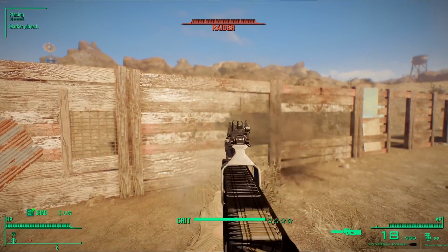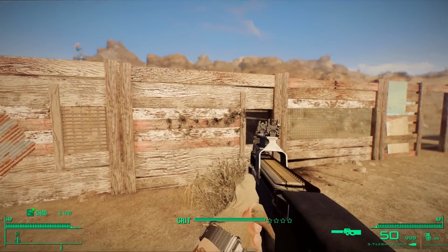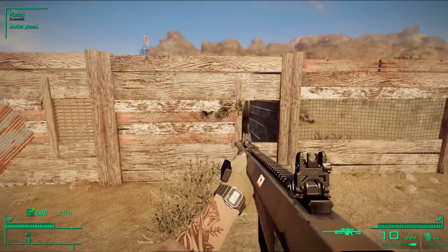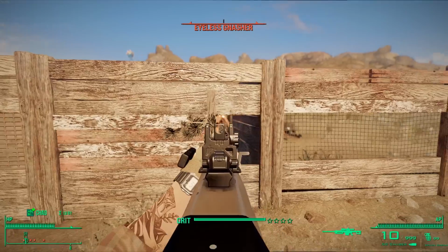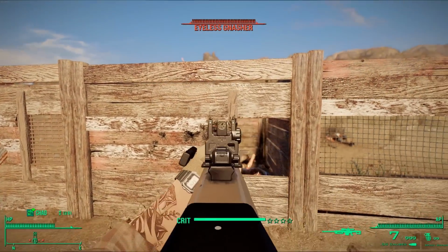Actually, you can shoot through walls in the vanilla game, but only if you're using VATS and have a certain perk, so that just doesn't make sense at all, but the Cover Penetration Framework aims to fix that. As you can see, the 50 BMG for my Barrett here is cutting clean through this wooden wall and hitting the enemies behind it. You know, because a bullet that big would have no trouble going through some old, rotten wood.